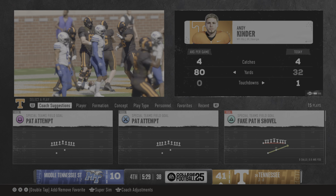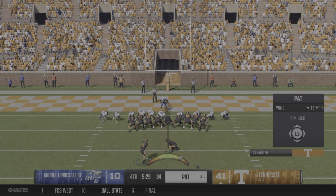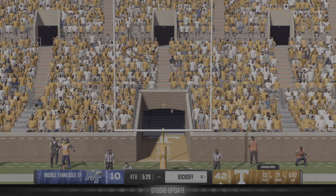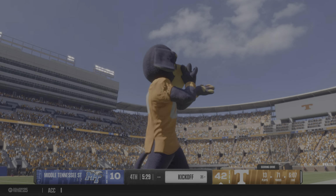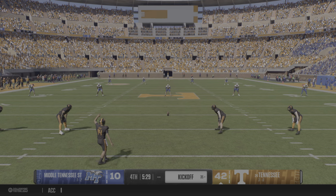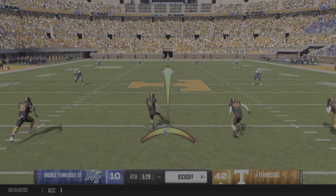4-0 start. Man, this has been a complete performance. The defense has been lights out, and the offense, obviously, just continues to pour it on. This is what you call having a great day. Putting it all together, offense, defense, complementary football. About to kick it off after punching it in for the touchdown.